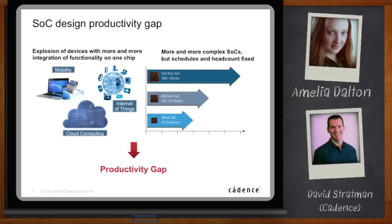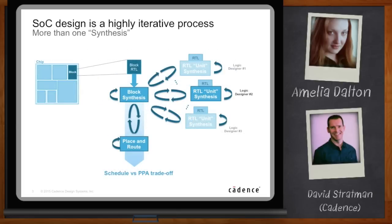Okay, let's talk about synthesis in particular. Now, what does this mean to the synthesis part of our design process? There's actually more than one synthesis if you think about it. There's a lot of different users running a synthesis tool. If you look at a large SoC, there's a number of blocks that we've partitioned up into. Typically today, those are in 1 million to 2 million placeable instance sizes for your more complex SoCs. And there's generally a large block level synthesis that's done typically by a back-end engineer, an implementation engineer, or someone whose specific job is to integrate units from RTL designers.